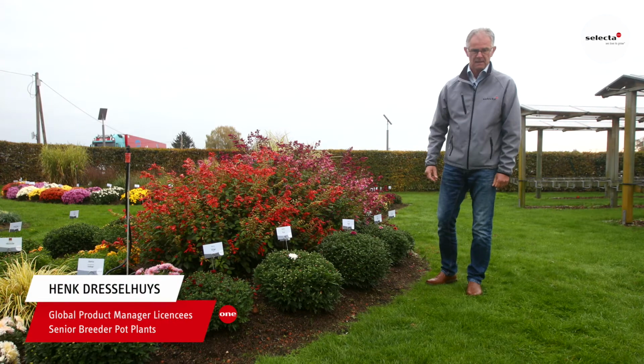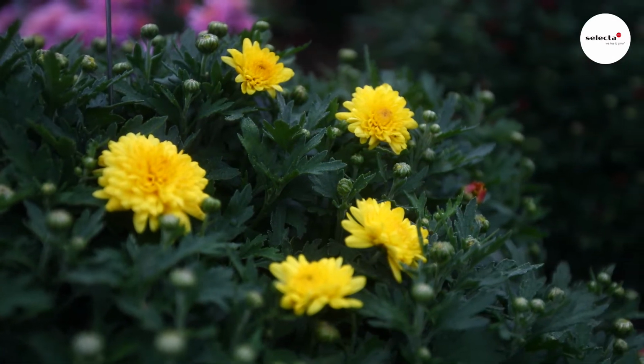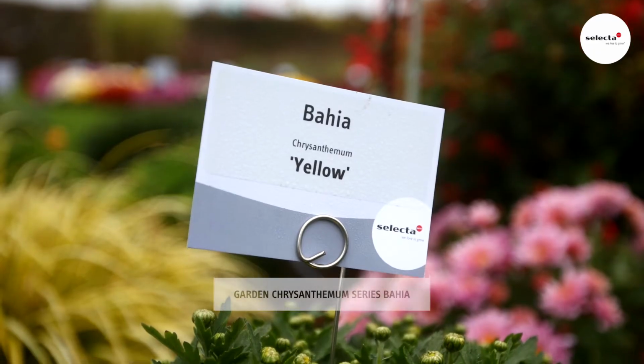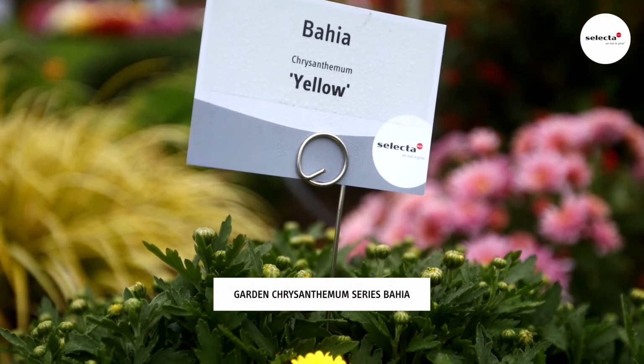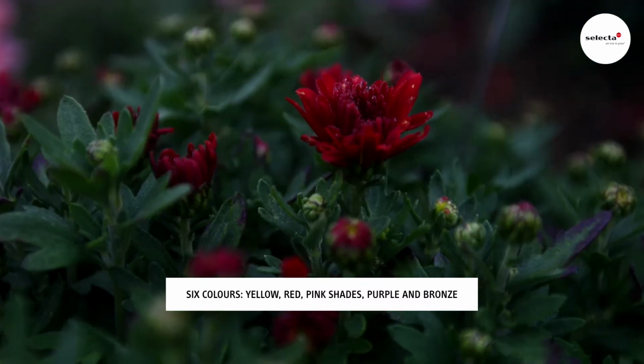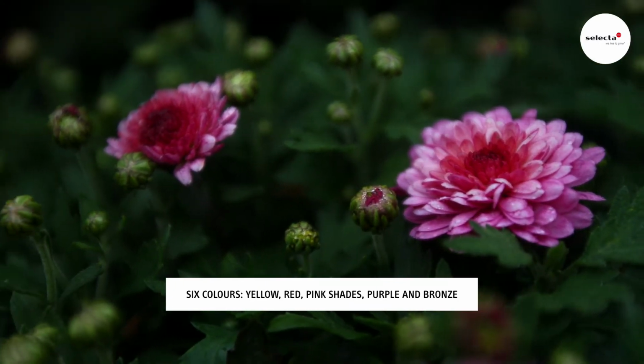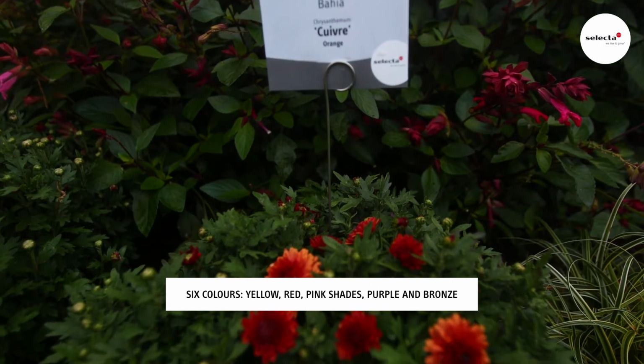Welcome to Selecta, another garden mum series we have. Late flowering for week 43, the last week before All Saints Day, the Bahia series. And here you see all our colors. It's a nice color family from yellow to red, white and the pink colors, and a nice bronze tone.